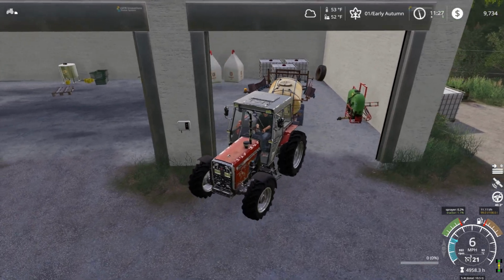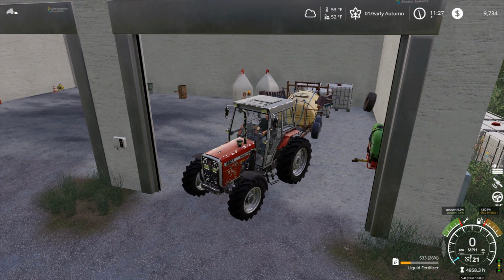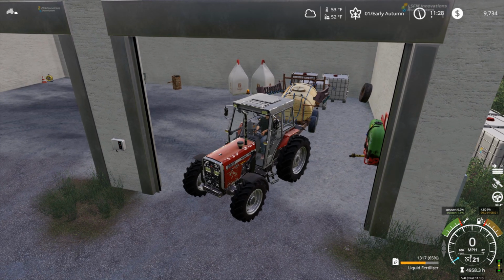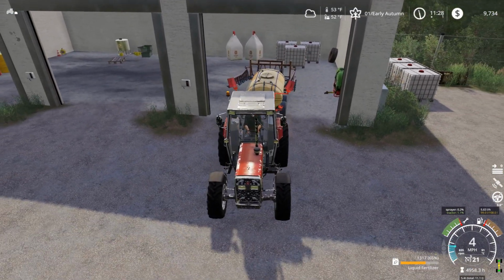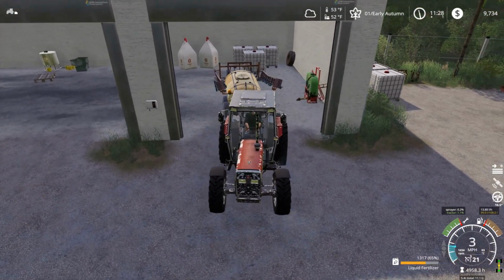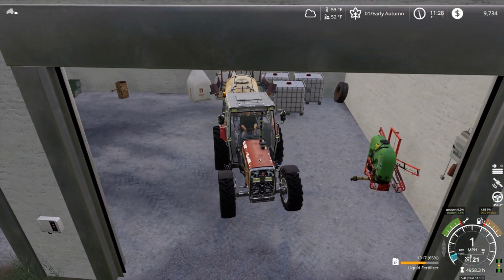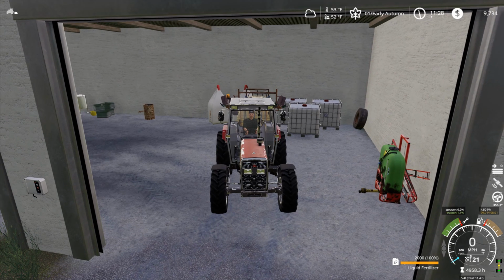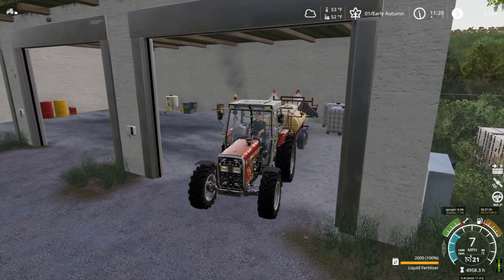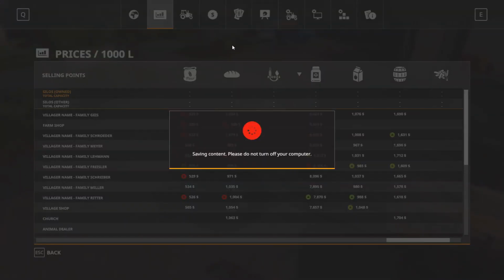Back up here to the tanks. See if we can even fill this thing. Yep, okay. We got that going for us. We can fill it. That is definitely a positive. I'm pretty sure it holds 2,000 liters. So that tank must have already had some out of it. Back up to one of the other tanks. Alright, so it holds liquid fertilizer. We have that going for us. That part is successful. Now let's find a fertilizing contract real quick.